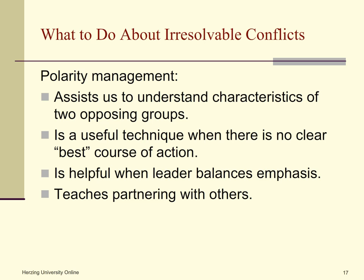Some of the techniques for irresolvable conflicts is polarity management. The objective of polarity management is to get the best of both opposites while avoiding the limits of each. In other words, once people determine their conflict is a polarity, they can act to maximize both poles' upsides and minimize both poles' downsides.